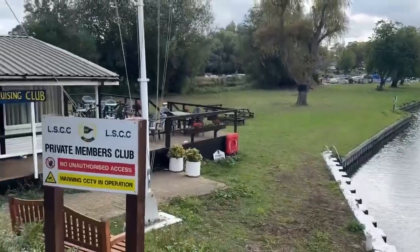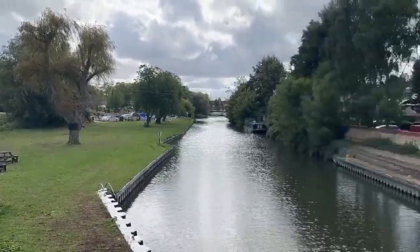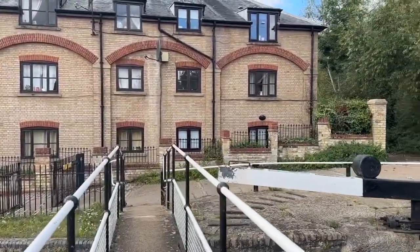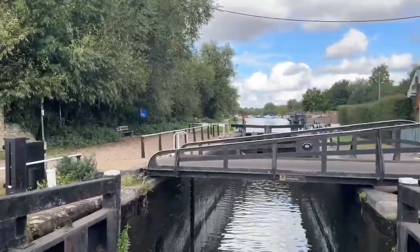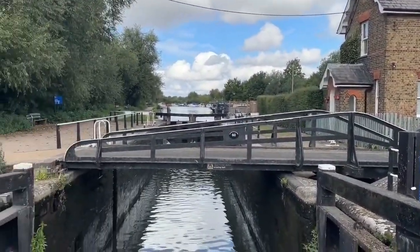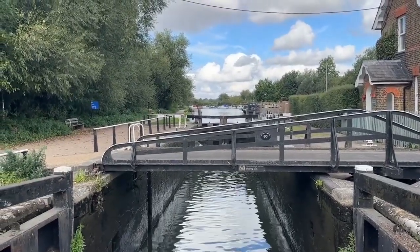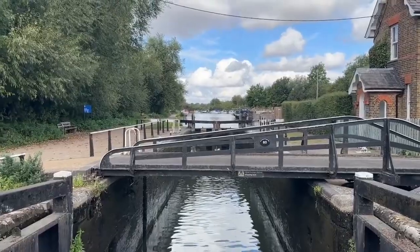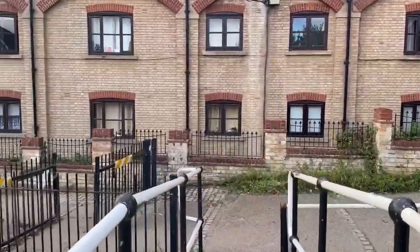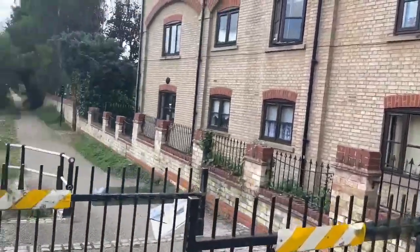Lea and Stort Cruising Club. I can't really go over that side then. I'll stick to the hoi polloi section over here. But yeah, nice lock, nice lockkeeper's house, and a bonus of a swing bridge, open bridge before entry lock. Stansted's Swing Bridge 60. Excellent. Some more modern looking high-end apartments right next to the canal.